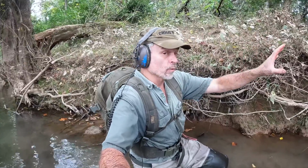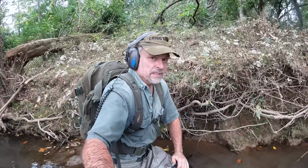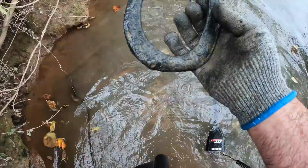We're actually getting up close to a road that had an old crossing, a modern crossing there now, naturally. But we're starting to find stuff closer to this road, which is really interesting. Not surprising, but interesting.